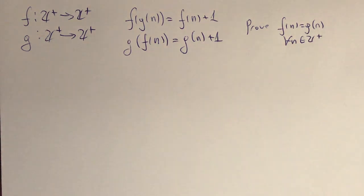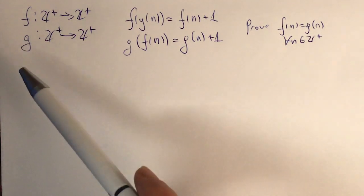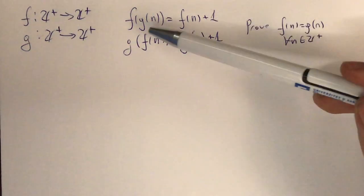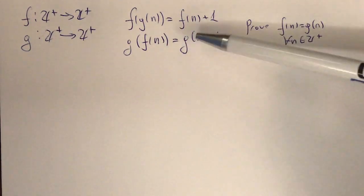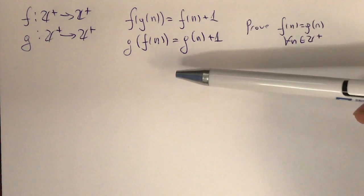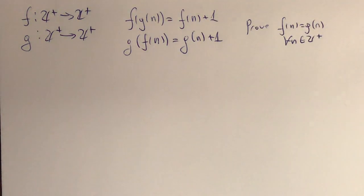So to summarize, what we have are two functions, f and g, from the positive integers to the positive integers, which satisfy f of g of n is equal to f of n plus 1 for all positive integers n, and symmetrically for g. And we need to prove that these functions f and g are really the one and the same function.